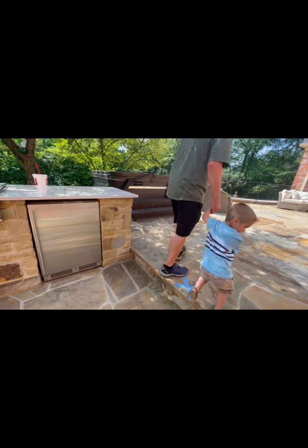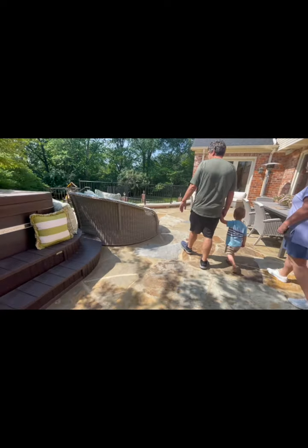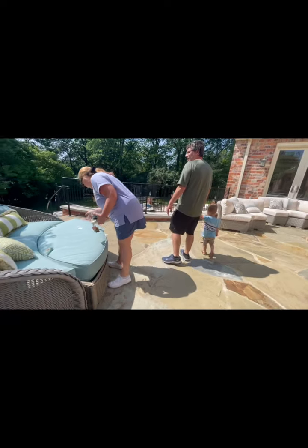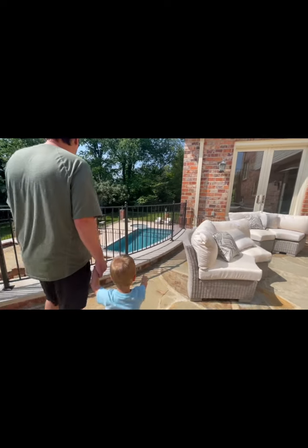I really loved this outdoor space. I loved the built-in kitchen. There was a jacuzzi, there was a swimming pool, a trampoline, and they even had a waterfall. Crazy.